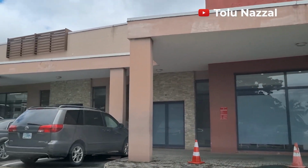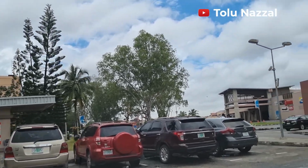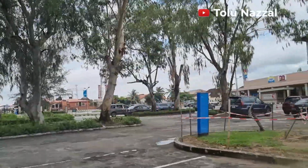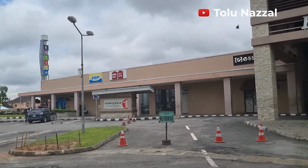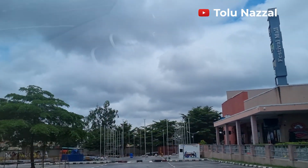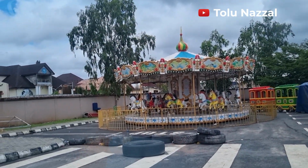Please stay with me. I'm going to take you to the other side of the mall as well. Just stay with me, we're almost at the end of this video. You can imagine what the festival mall, hotel, and conference center would look like during the festive period. It's going to be packed, and it might not feel choked up. The kids are not left out. They will love it here too. Please share this video and let everyone know that this place is ready to shine again.